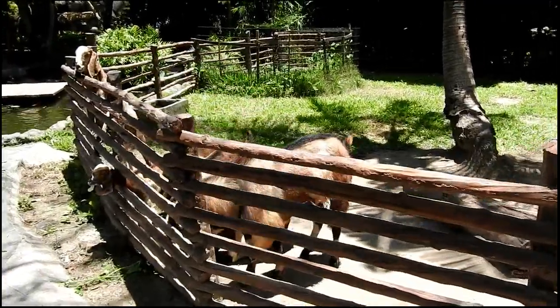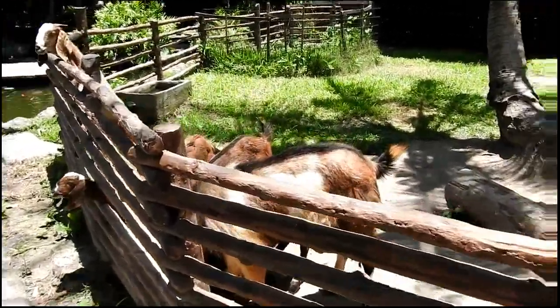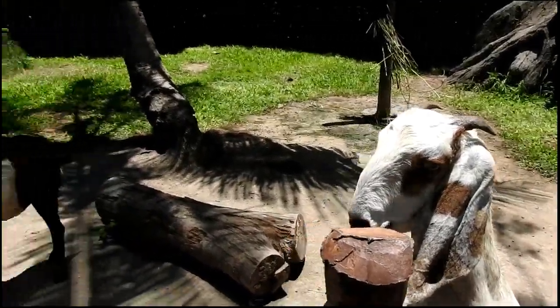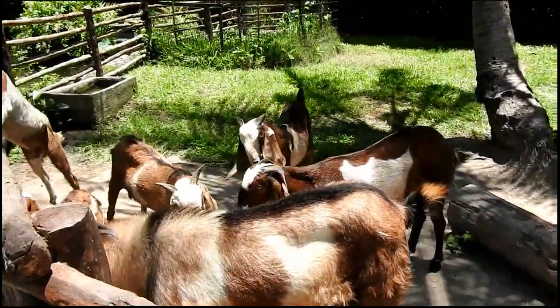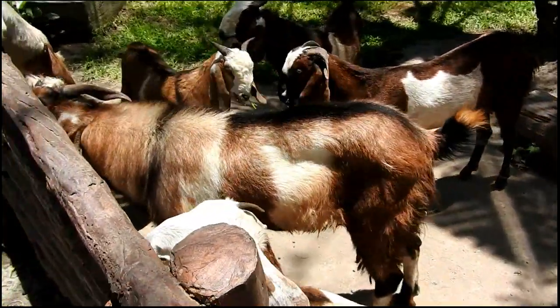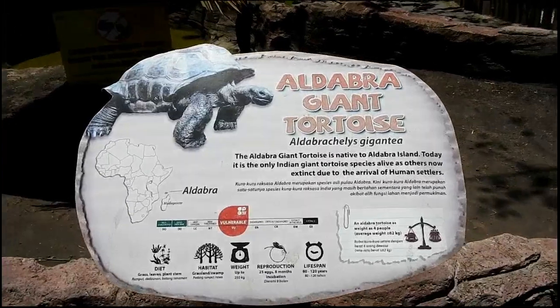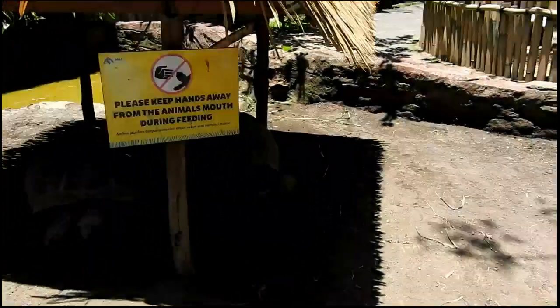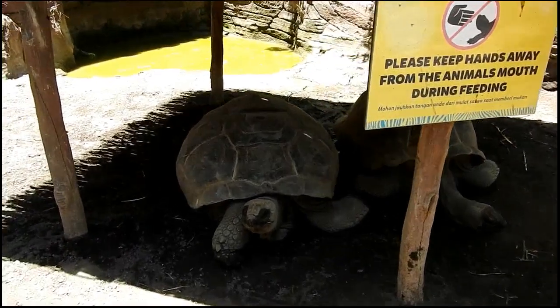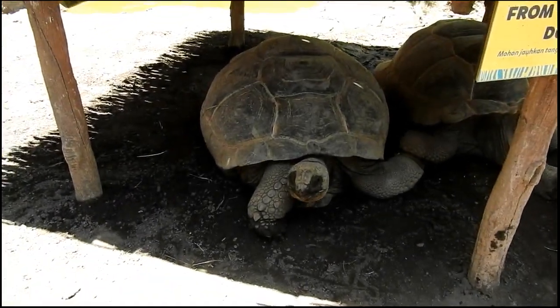Jamnapari is a breed of goat originating from the Indian subcontinent. Since 1953, they have been exported to Indonesia, where they have been a great success. In Indonesia, it's known as Kambing Etawa. Aldabra tortoise, one of the world's largest land tortoises. They are native to Aldabra Island, northeast of Madagascar in the Indian Ocean.